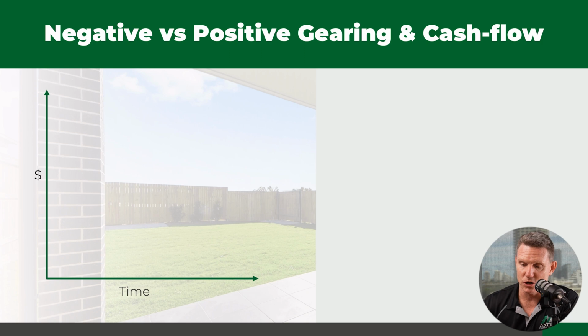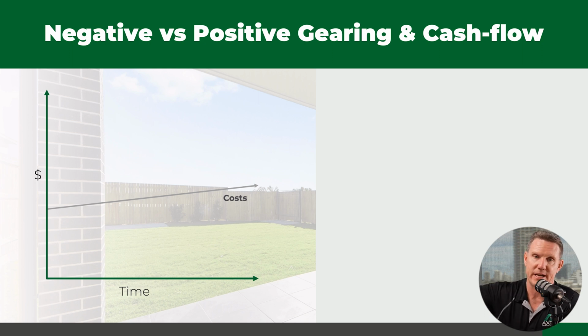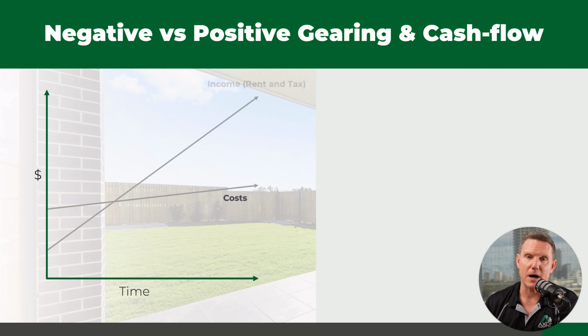So we've got dollars down the side and time down the bottom. Now, the costs of operating your property portfolio, or each individual property, are going to naturally go up in time: consumer price index, inflation, et cetera. But the rents that you receive and the tax return that you receive, as you can see on the screen there, will go up at a much faster rate.